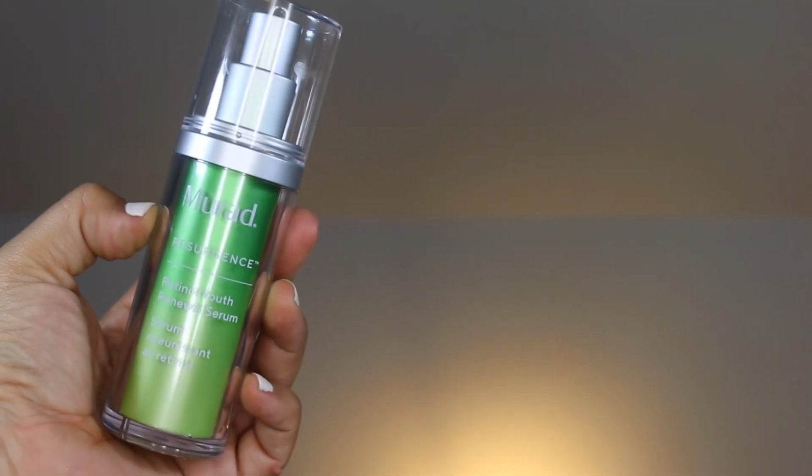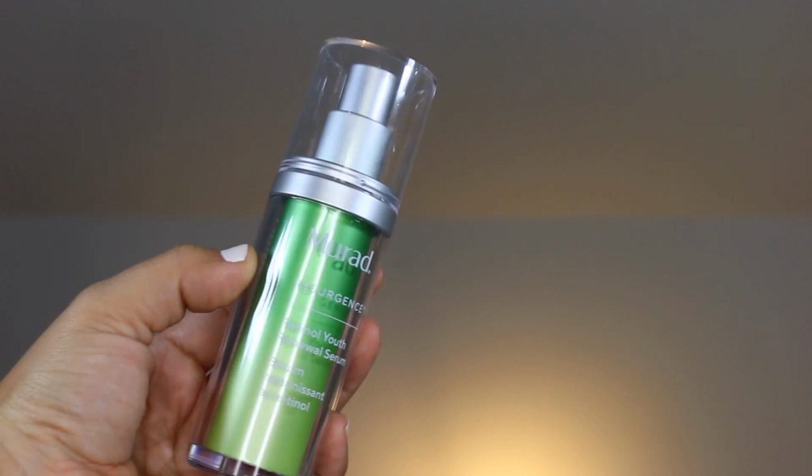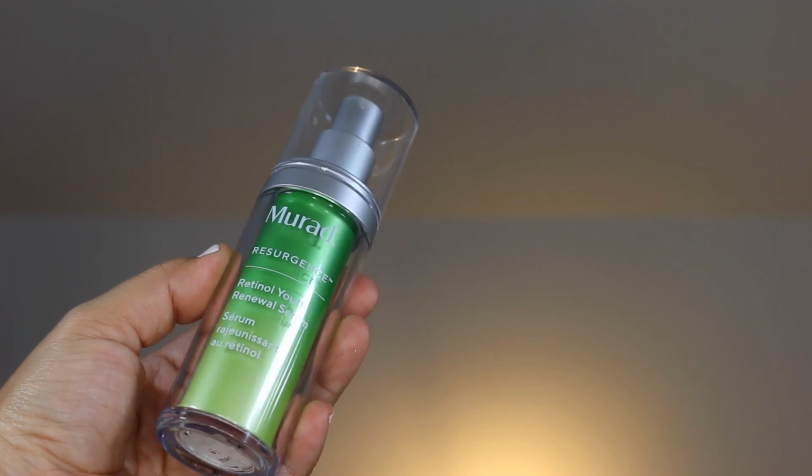First, I do have the Murad Retinol Youth Renewal Serum, which looks like this. I have recently uploaded a review on this particular serum, so I will be sure to link it up above for you if you'd like to learn a little bit more about this particular product.